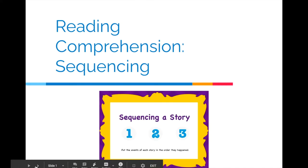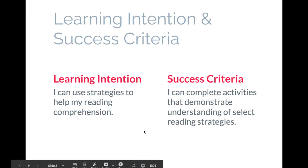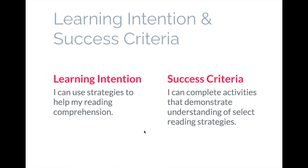Okay, so reading comprehension: sequencing. All right, your learning intention is that I can use strategies to help my reading comprehension. And success is that I can complete activities that demonstrate understanding of select reading strategies.